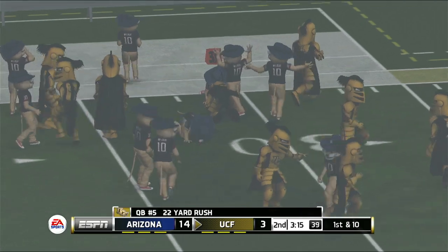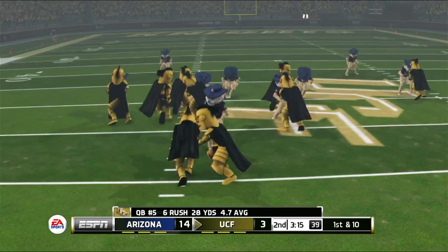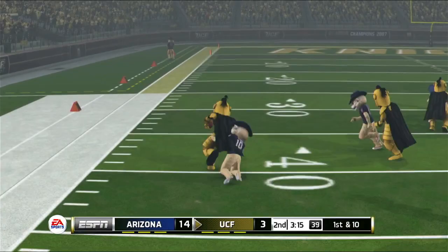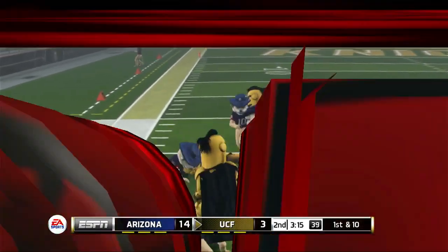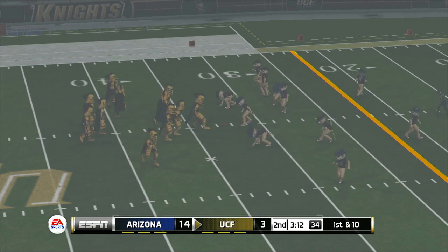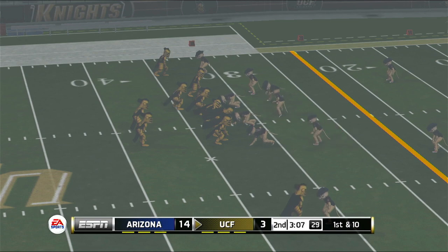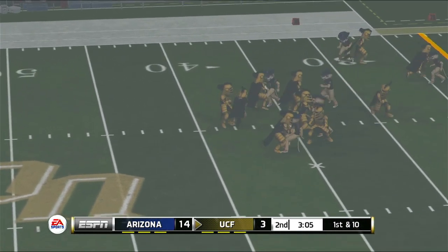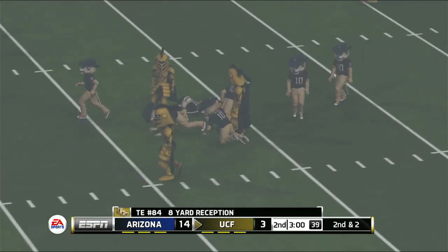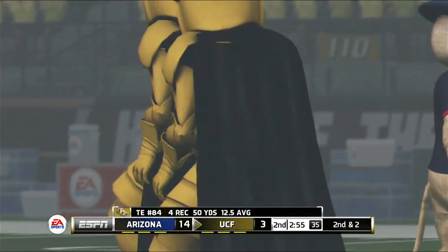Gains his way to the 33-yard line. Each time you run an option, a big play is possible. This time they came up big on third down. First and 10, ball on the 33. Complete. He's got room to work. And he is drilled at the 25. That makes it second and 2.